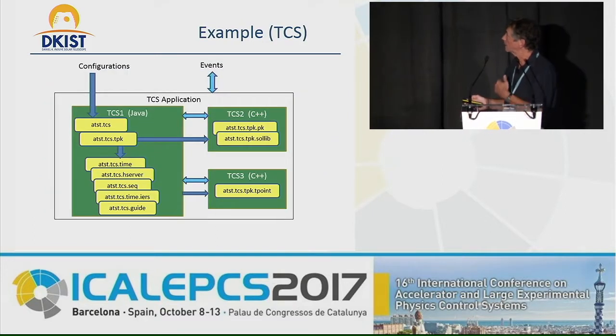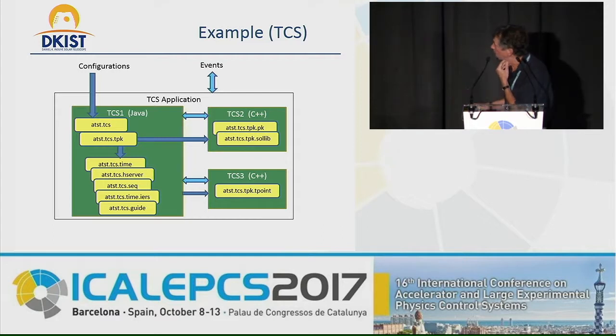So just to give a quick example of the telescope control system, this is the TCS application, and it has three containers. The green is the containers, and inside these are the different components. Configurations come down into the top level component here, and are split up and passed down to the other components. These communicate via events as well, and then events are published to the outside world, so the rest of the system can monitor what the telescope control system is doing.